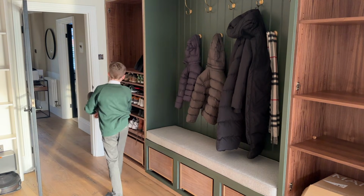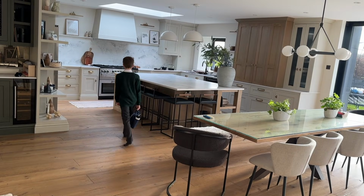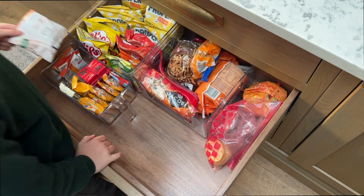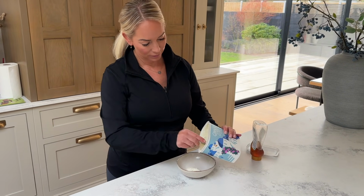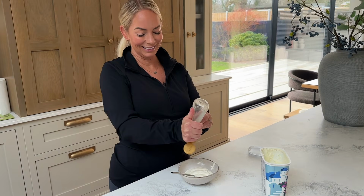Everyone makes a fuss, and the first thing that the kids do when they get home is put their coats and shoes away and put their lunch boxes by the sink. I normally have to remind them of this, and then they'll get a snack. So Jackson's favorite snack at the moment is Greek yogurt with honey on top. He loves this, whereas Caleb just grabbed something out of our snack drawer.